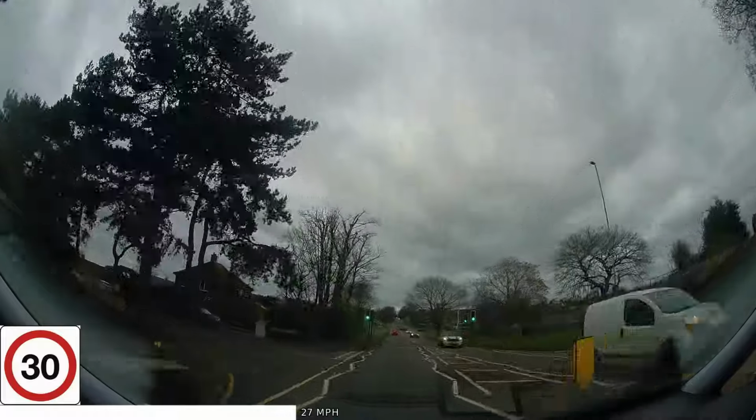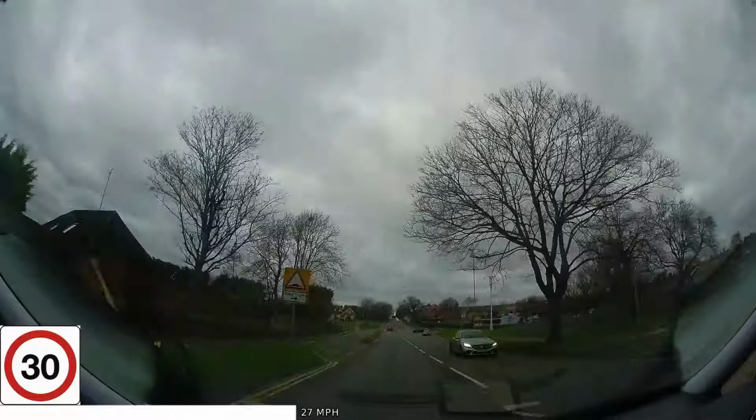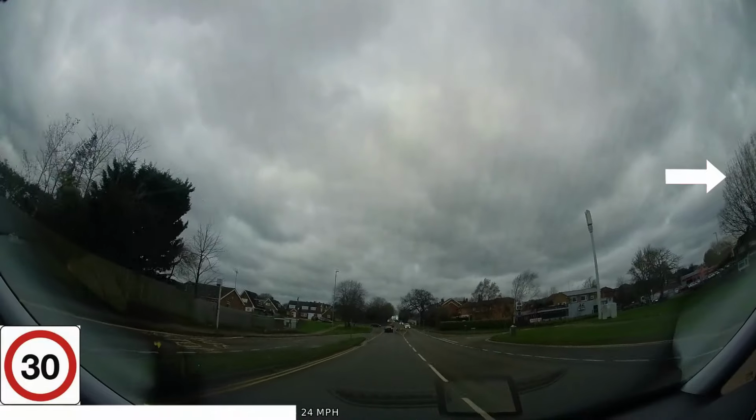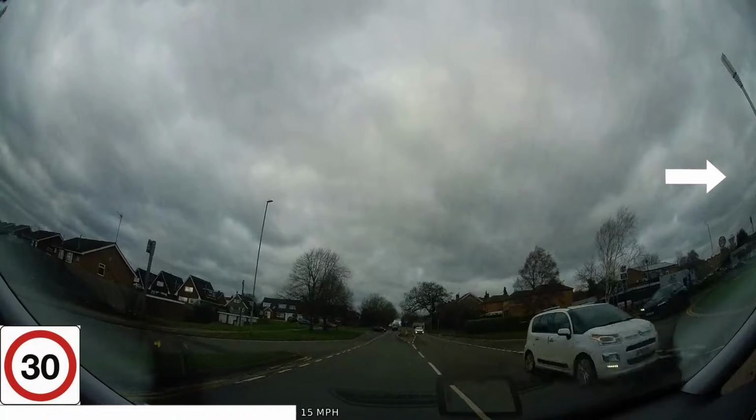Take the next road on the right. We'll slow early so that we don't get to the point of turn until the oncoming cars have passed.